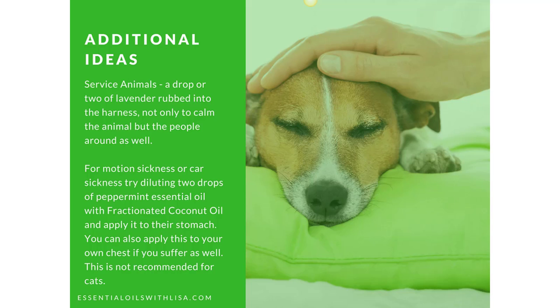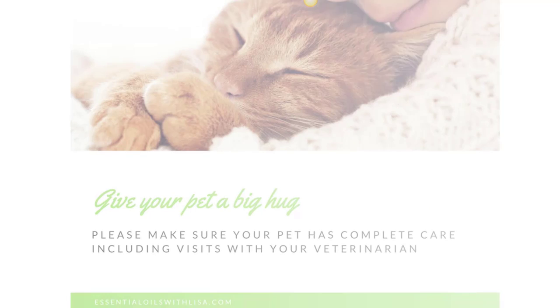If your dog suffers from motion sickness or car sickness, try diluting 2 drops of peppermint essential oil with fractionated coconut oil and apply it to their stomach. You can also apply this to your own chest if you suffer as well. This is not recommended for cats.